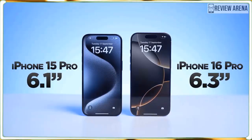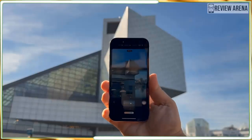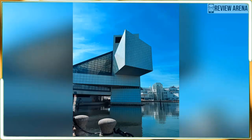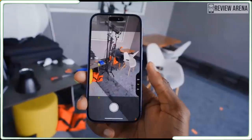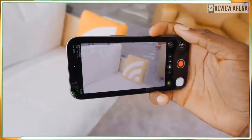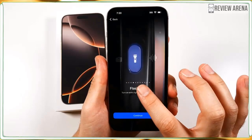Apple used grade 5 titanium on the body over a graphite-clad aluminum substructure. Apple has also upgraded its ceramic shield, which may make it less susceptible to cracks and scratches, although I was quite careful with my 1TB Desert titanium test unit, so I can't say for certain if this is the case.